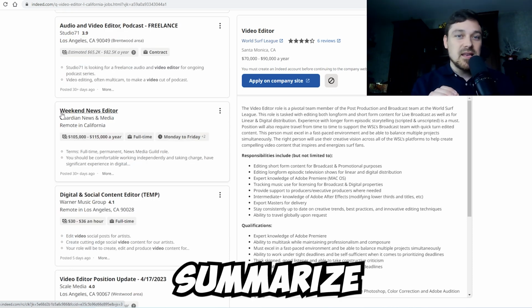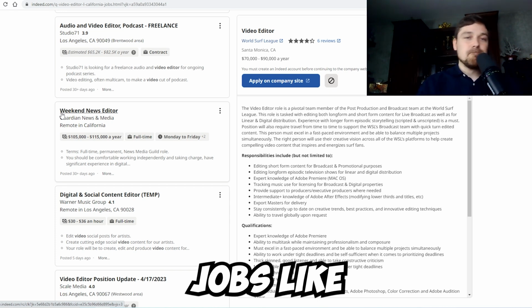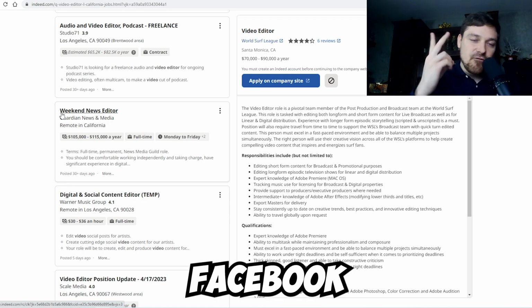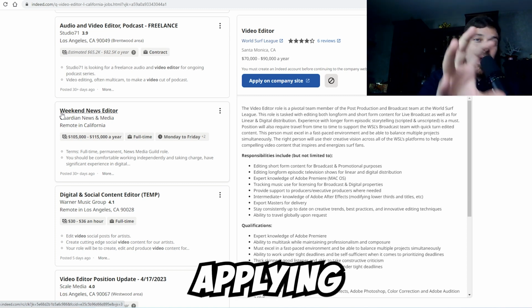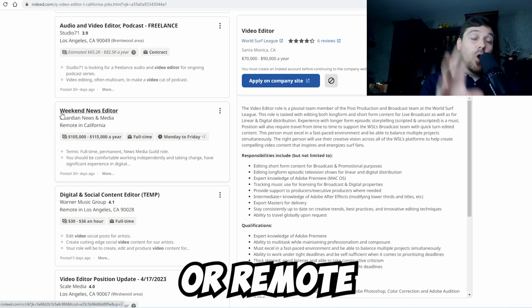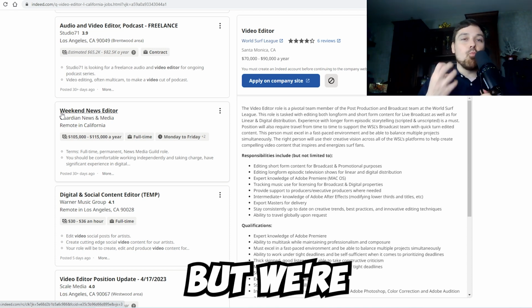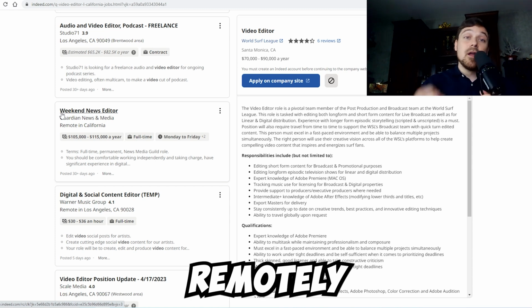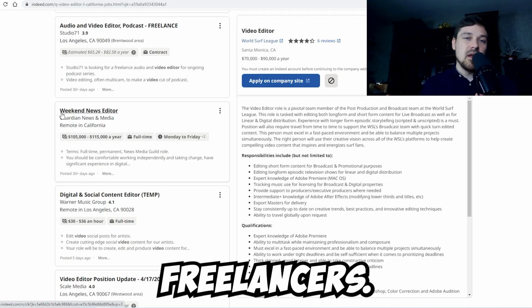Just to summarize, we're going through job portals looking for creative jobs like Google ads, Facebook ads, video editing, graphic design, stuff like that. And we're applying to freelance or remote positions as if we're applying for a job, but we're going to be doing all this work remotely using the drop servicing business model and freelancers.